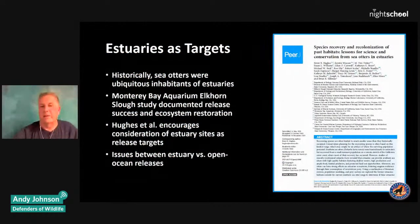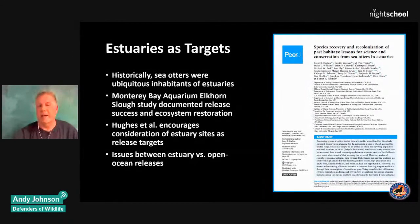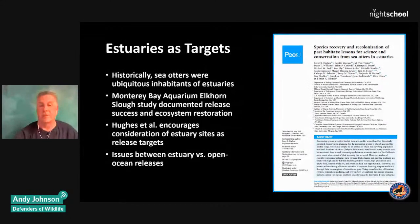A talk tomorrow night from Dr. Brent Hughes, he'll talk about this idea of species recolonizing past habitats and really looking at estuaries as targets for how sea otters might move northward in California, whether that's naturally or with assistance.